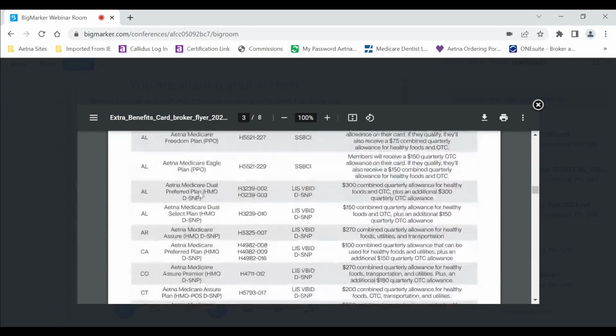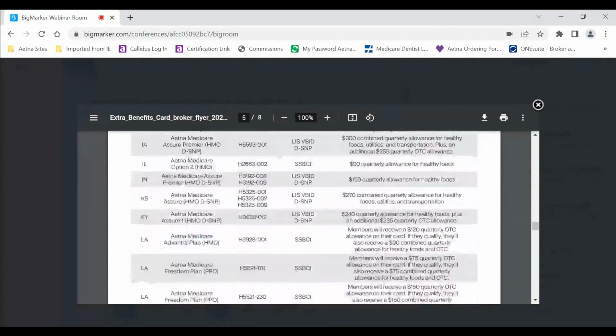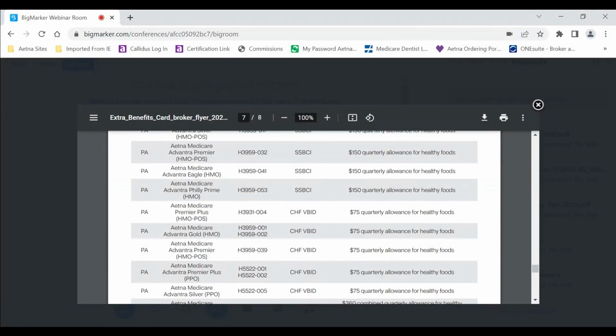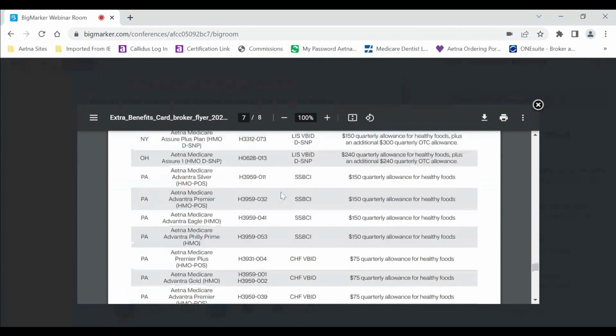And this flyer is so helpful. I refer to it a lot because it's just a lot of moving parts with this card that I'm talking about today. I'm trying to get to PA. This will list out all of the plans that are eligible for this card. So it will tell you that this card, on the Silver HMO POS plan, these individuals need to have a chronic condition. So that is SSBCI, your indicator there. And it will tell you how much it is, and it's for healthy foods.